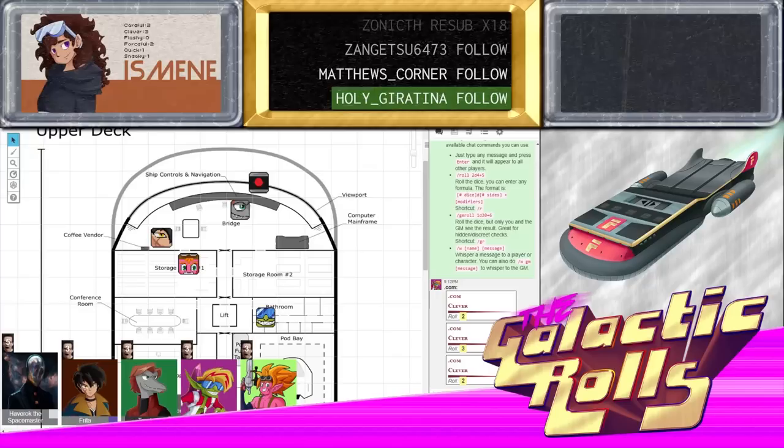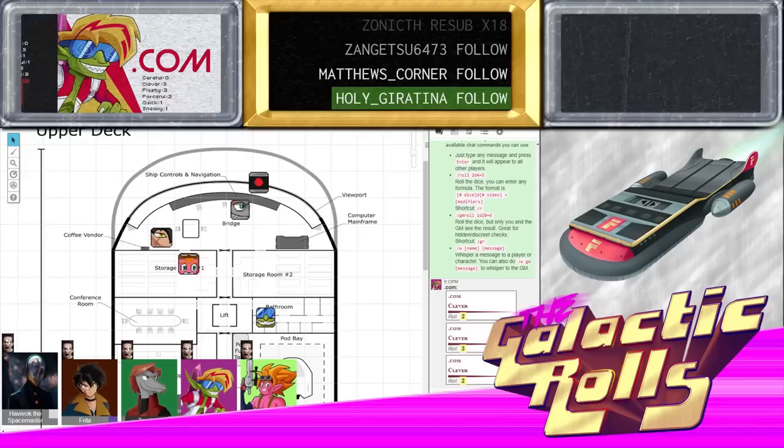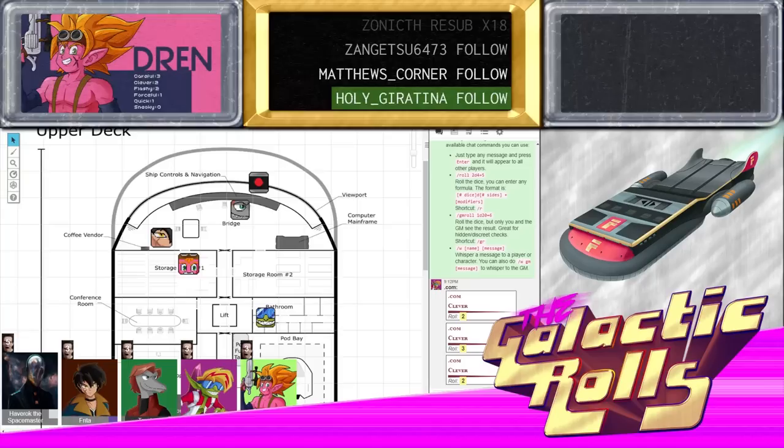No. I like the bread. I like the bread probe. We're good. Okay. Do the toilets flush outside the ship? Obviously. Cool. Done. He takes the bread thing, puts it in the toilet, flushes it outside the ship.